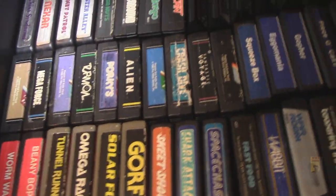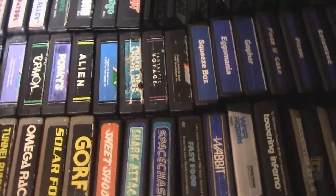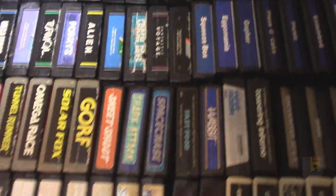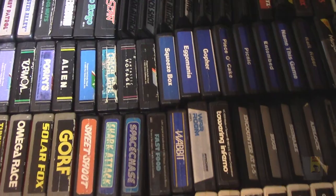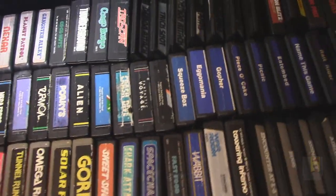All right, we got some more here. Just some more of the random titles. These are like all the movie titles there. Movie related titles. TV series. There's MASH, which you saw earlier just a second ago.